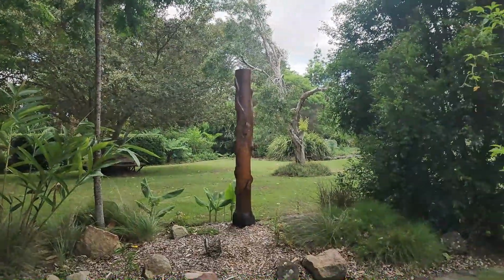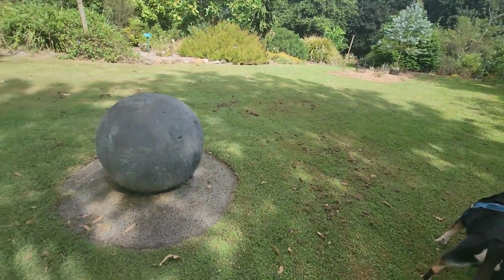So the gardens are beautiful, but bring deterrent. There's mozzies everywhere. Aside from all these friendly mozzies, we had a ball of a time here.